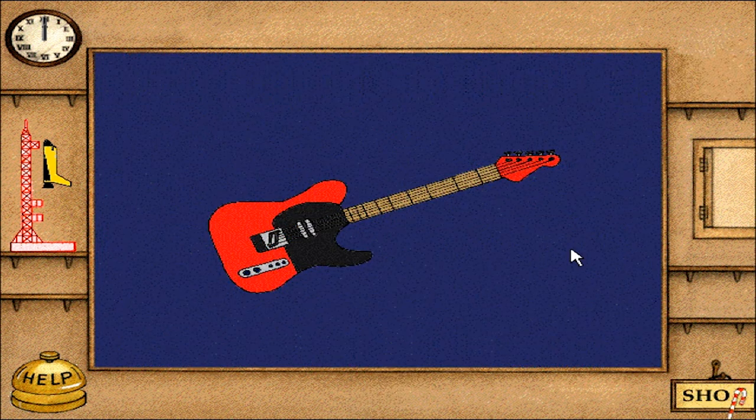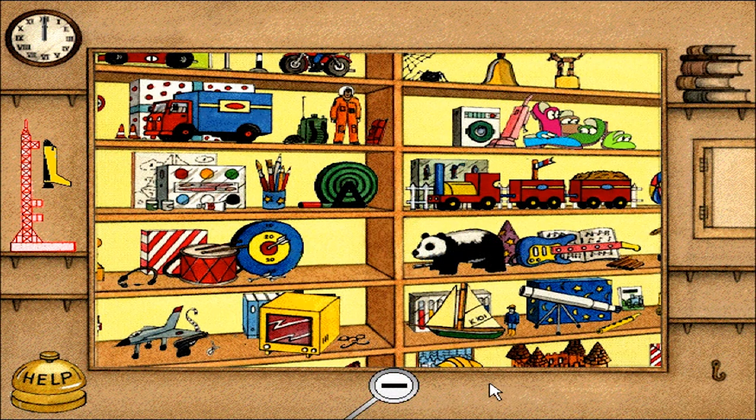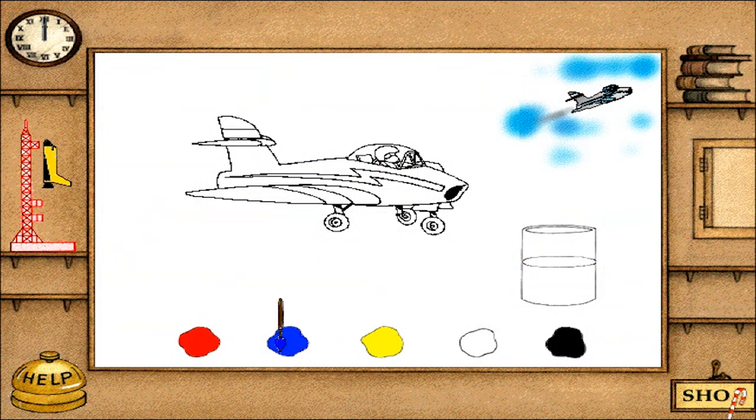Let's go play with this guitar. Why don't we get another toy? I wonder where we're going. You can colour this in whatever colour.